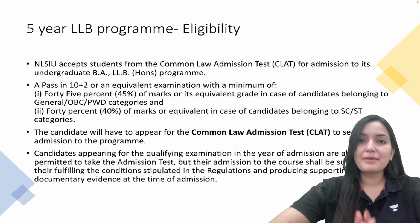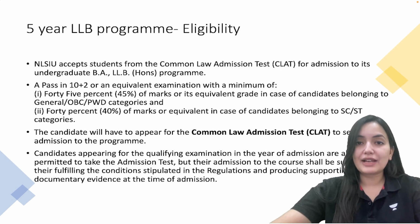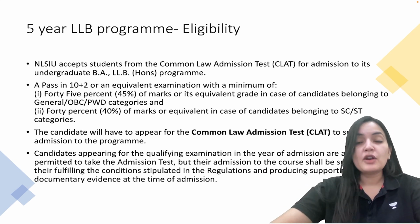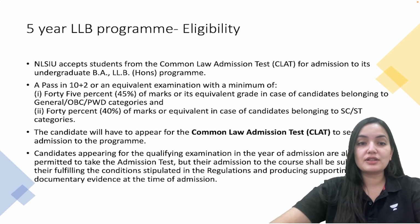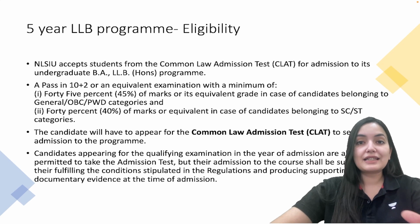Now, for the 5-year LLB program, eligibility in NLSIU is that you have to first of all give the entrance exam of CLAT, Common Law Admission Test, and for this, you have to score 45% minimum marks in your 10 plus 2. Also, if you are appearing for your 12th exam, then also you can appear in this CLAT examination, but you will get admission once you get the minimum requirement, that is 45% in the result of your 12th examinations. You have to appear for the Common Law Admission Test, and NLSIU is the topmost NLU under the CLAT category.